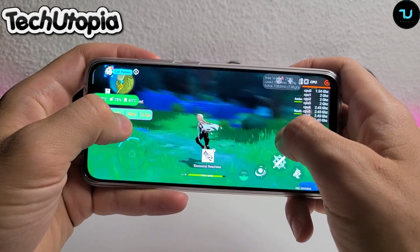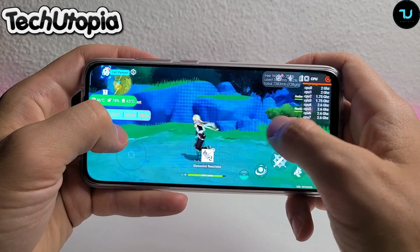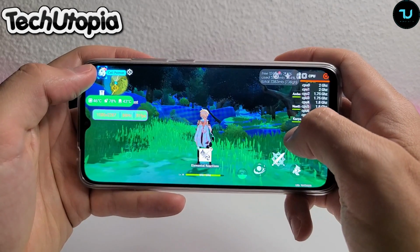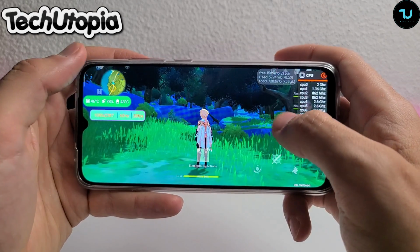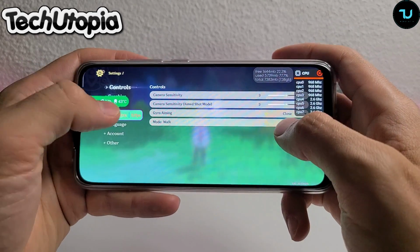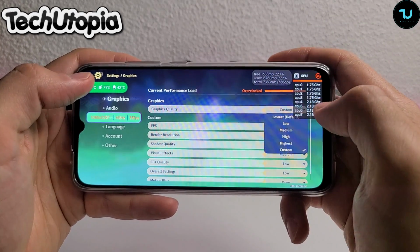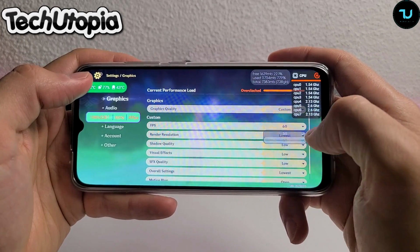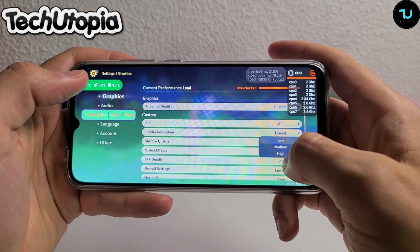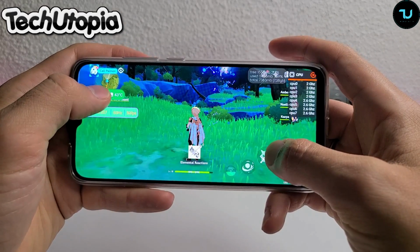So now we get what? This game is still not running 60 FPS even with the low settings. We get maybe 2 to 3 FPS more on average, right now it's running an average of 50 FPS. Let's go to the settings and select the lowest one. We have 60 FPS. Yeah, I can't go lower than that, bro. Okay, let's check now.